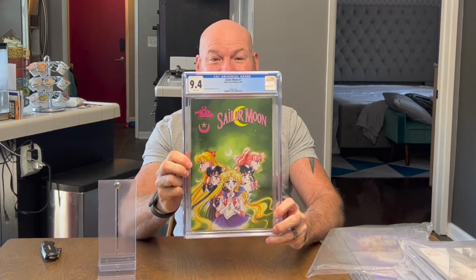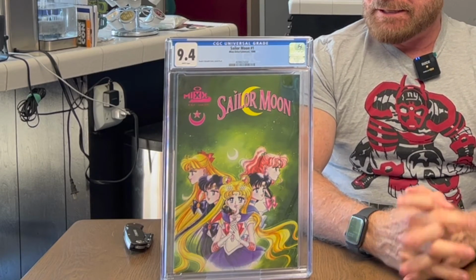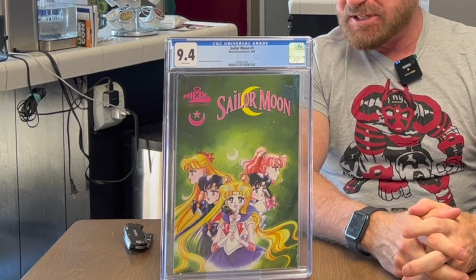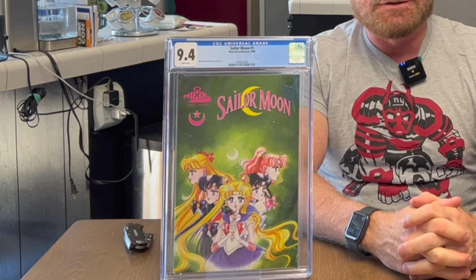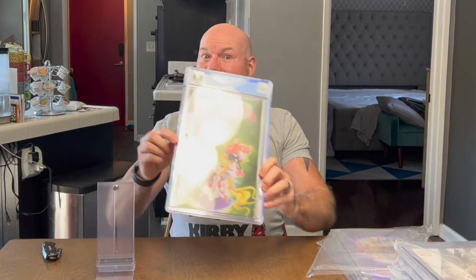This first one, Richard bought for him at a convention in Ohio. It is Sailor Moon number 1. Look at that. It is a 9.4 white pages. Beautiful. I didn't think it was going to be more than a 9.4. I had to break the news to Raphael before I sent it in to be slabbed. It had a pretty gnarly bend in the back cover that I was able to press out, but it still knocked it down, I think, to a 9.4, but better than nothing.